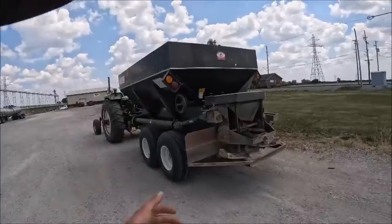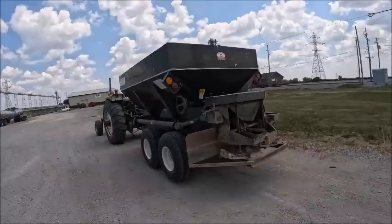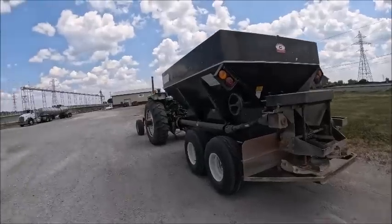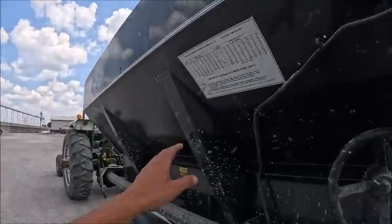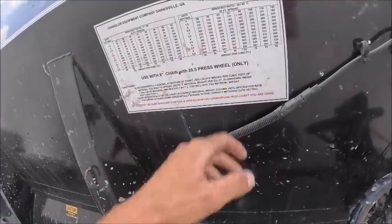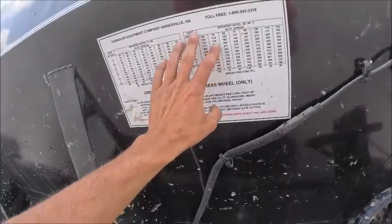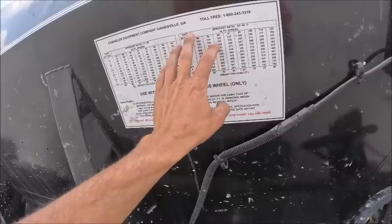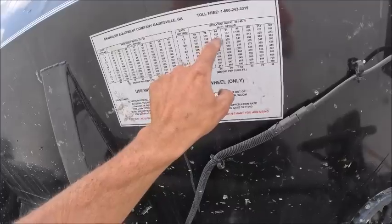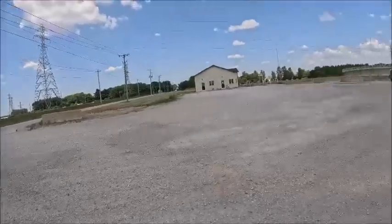So that's where all my fertilizer went, unfortunately. Luckily, it all went on good corn. If I was somewhere in between here, I was probably closer to that 200 pound mark. So luckily it went on good corn, so I didn't necessarily waste it.